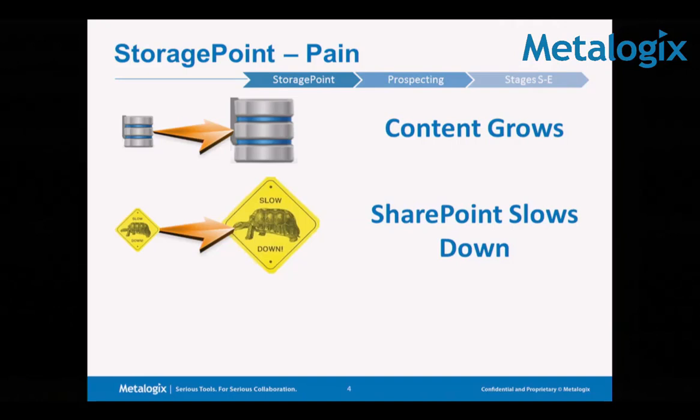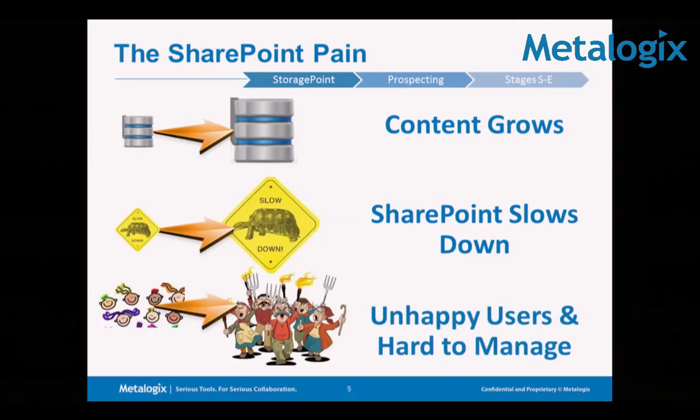And as SharePoint slows down, that actually creates a lot of problems. It makes it very hard for administrators to manage, first and foremost. But secondarily, you start to get some very upset users who are like, look, I have a tolerance. I think I heard the numbers the other day. In the US, it's 3 minutes you give up. In the UK and in Europe, it's 4 minutes. But bottom line is, people have very low tolerance for things that they expect to be instantaneous. So if you can just think about the pain of, look, when you're talking to a customer, your environment is growing, you know it, you're feeling the pain. One of the things that we can do with this product called StoragePoint is help to relieve some of the pain around the slowdown, the unhappy users, and the difficulty in management.